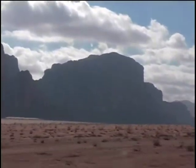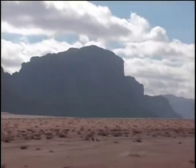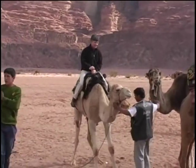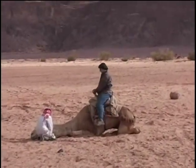Wadi Rum is famous because it is where Lawrence of Arabia, who was a British officer who helped the Arabs defeat the Turks, and Wadi Rum is where the big battle took place. And it's very set up for tourists. You get to go on your camel ride.